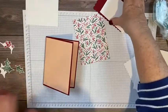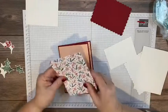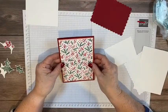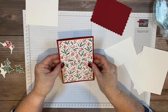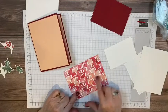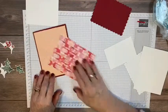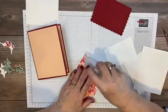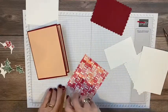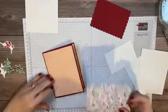Next thing I'm going to do is I'm going to just set this, I think I'll put this piece down next. This is that designer series paper. Again, it's from the Painted Christmas designer series paper. I think it's gorgeous. And look at these fun colors. I mean, I could have used this as well as the other side, but I was so busy using the holly that this just made the best sense for me. But I love it. I love it all.